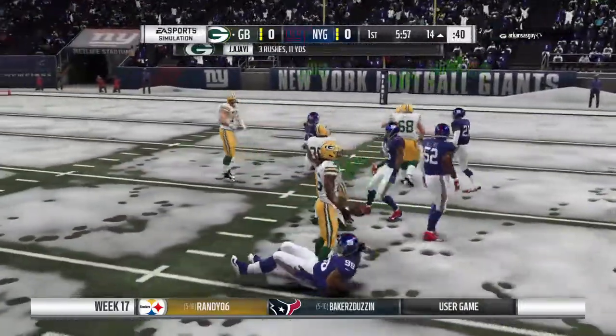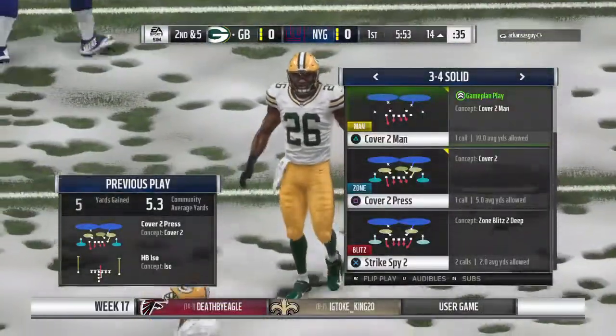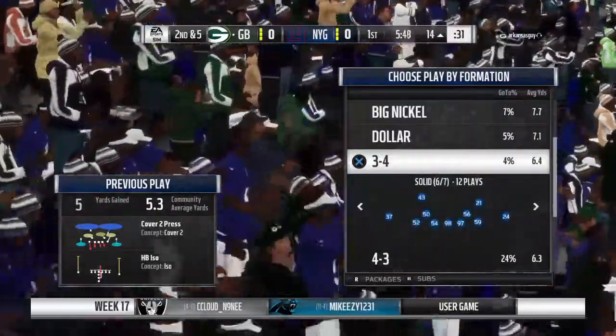Now it's Ajayi. And he's going to fight his way forward here for a modest gain. Alec Ogletree in on the stop. A quick burst there, and he nicely bit off a pretty decent gain.